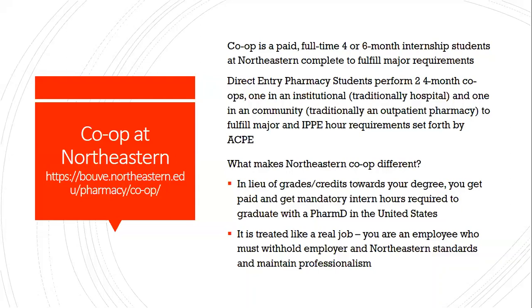So across the United States and in some schools in Canada, you are required to do a certain amount of Epi and API rotations before receiving your PharmD degree. What's great about co-op is that in lieu of grades or credits towards your degree, you actually get paid. So it's the only paid co-op program for a PharmD program in the United States. And it goes towards your mandatory intern hours.